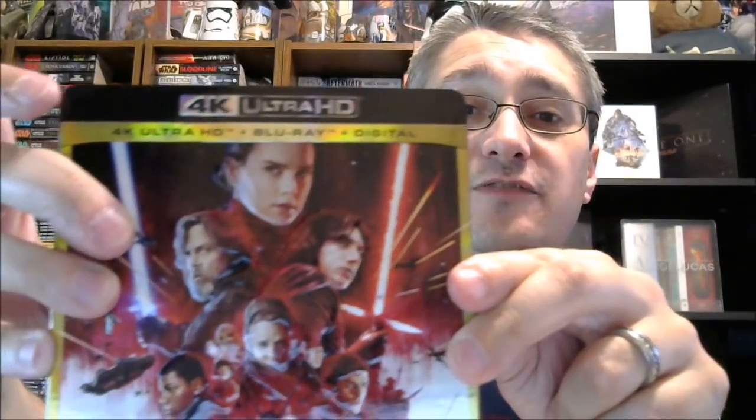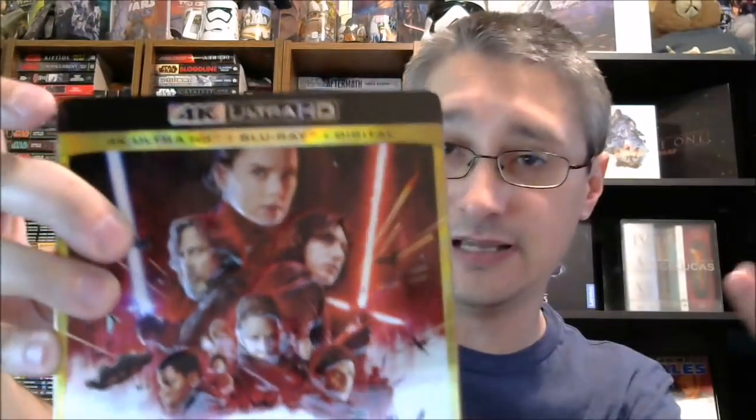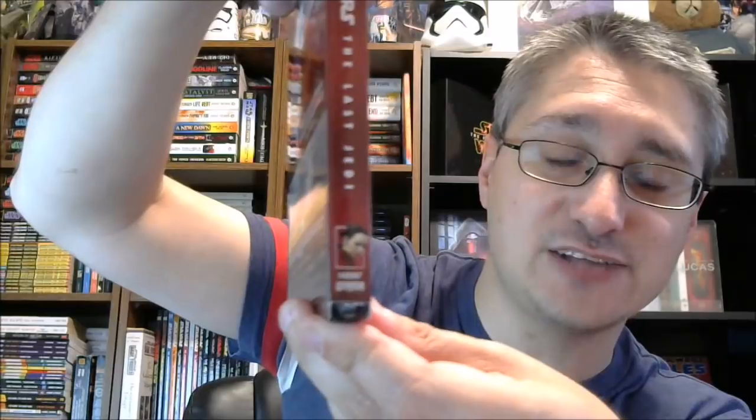And then this is our typical symbol for it, since we're seeing it for the first time here for Star Wars, 4K Ultra HD, telling us the disc type here. Then Ultra HD Blu-ray, that's the name of the format right there. Star Wars The Last Jedi, little Luke, little product number, then Lucasfilm logo, as opposed to the other way around on the DVD. Other side, essentially the same, with the exception of the fact that this has Rey instead of Luke there.